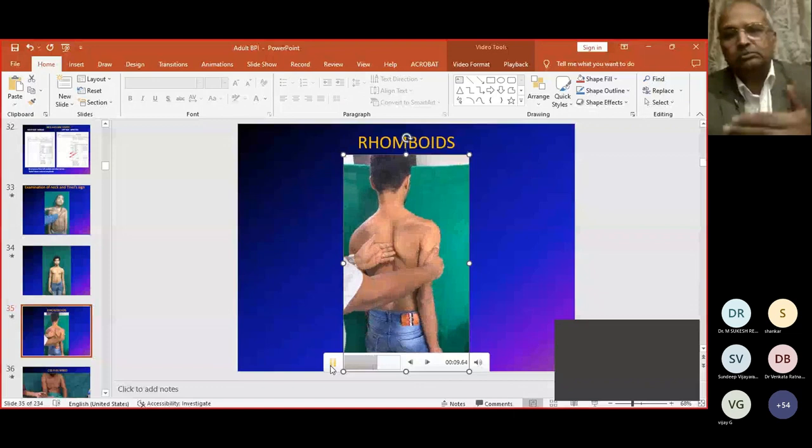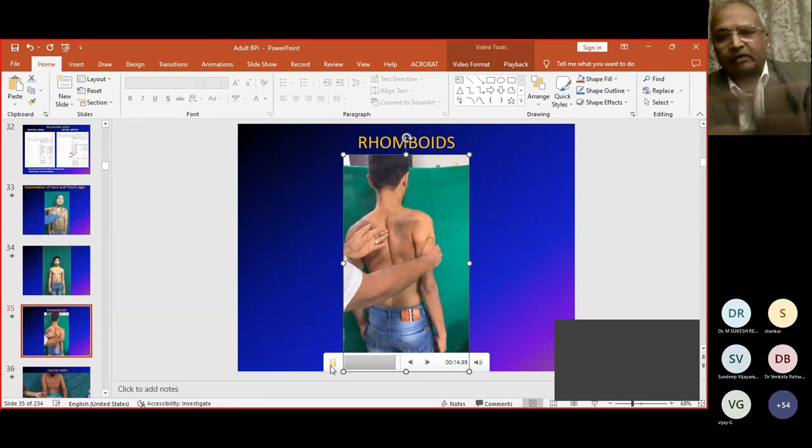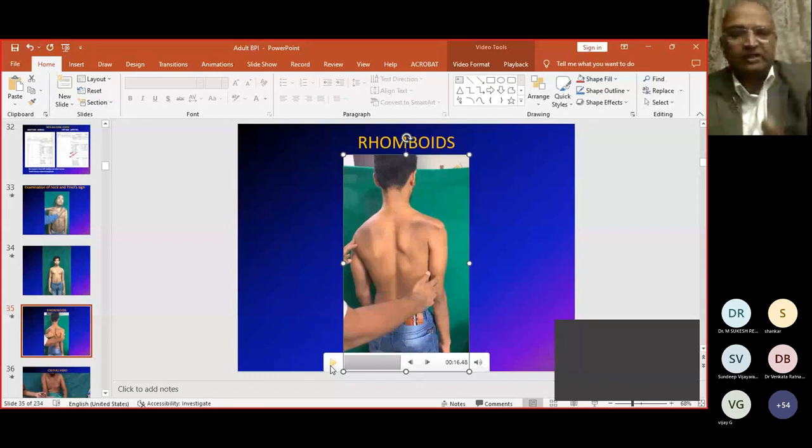That means, because trapezius is only covering that, that will not push your finger. Rhomboid, whereas, is inserted along the medial lip of the scapula. When it contracts, your finger will be pushed out. If that is happening there, that means the rhomboid is intact.